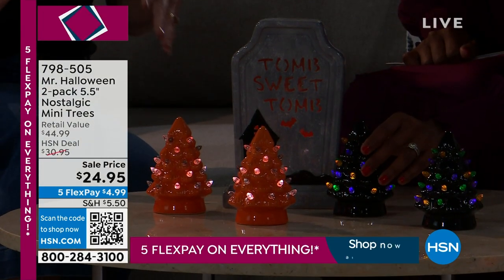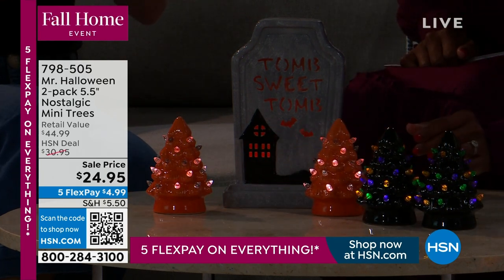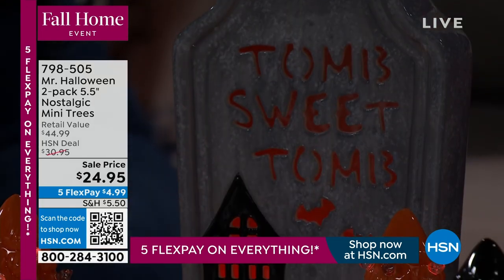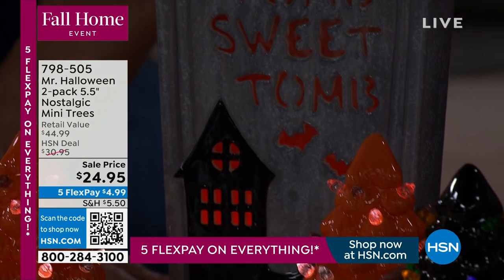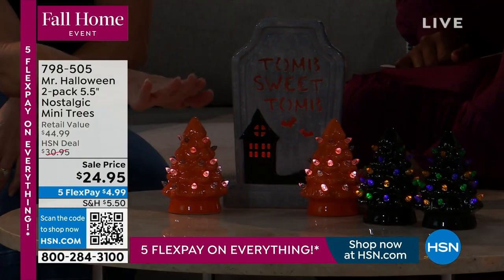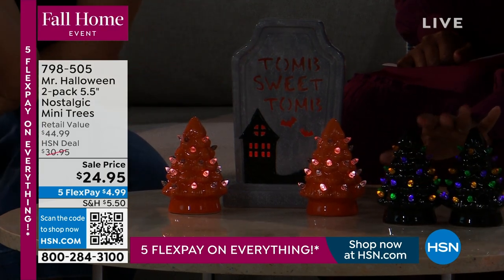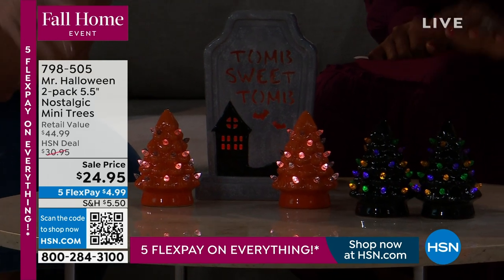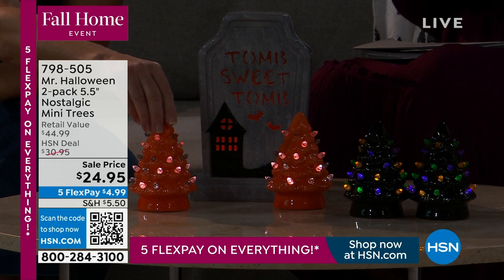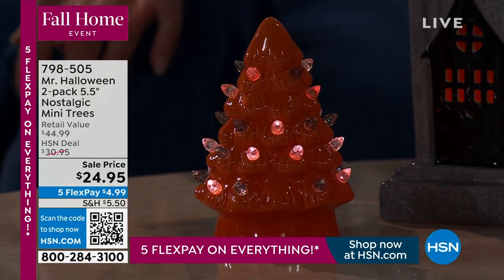Now, I don't have a mantle in my home, but I do have a piano. So I like to do it on my piano top and put a runner, or in this case, I would do the fake spider web, and then layer our different Mr. Halloween products around it. So you have your choice in either the orange or the black. Again, it's hard to decide which one is my favorite. And I will say, especially the orange, this is your fall color, which is going to last you all season. Absolutely.